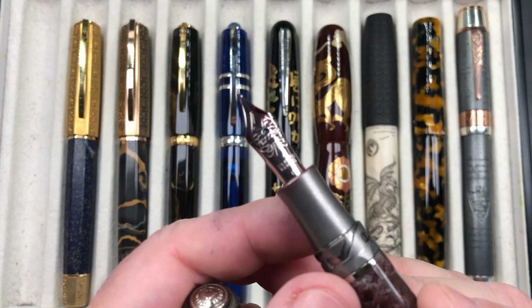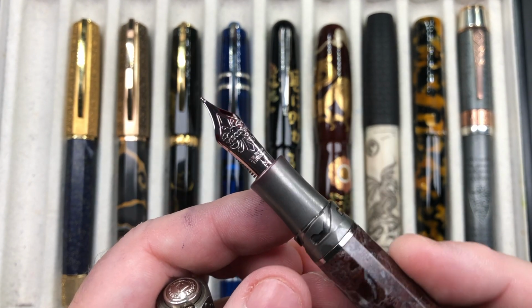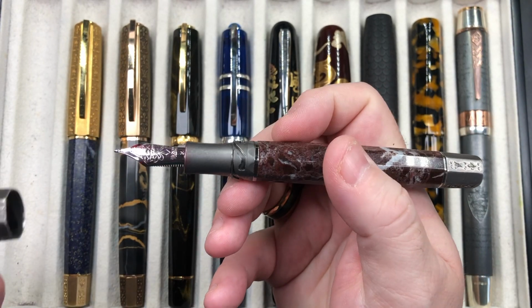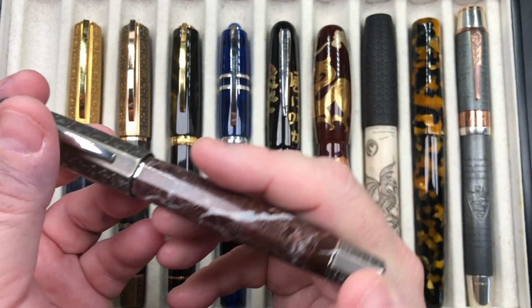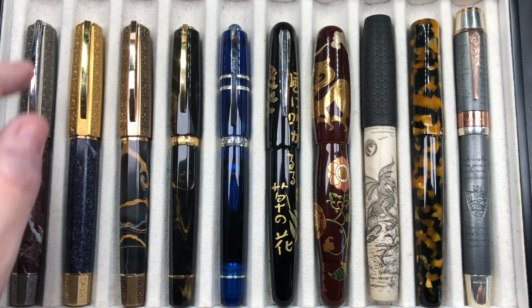Now, the nib on here is a 23 karat palladium medium nib with an ABS plastic feed. The pen itself is a power vac. It holds around 1.5 milliliters of ink. It's a single reservoir, not a double reservoir.